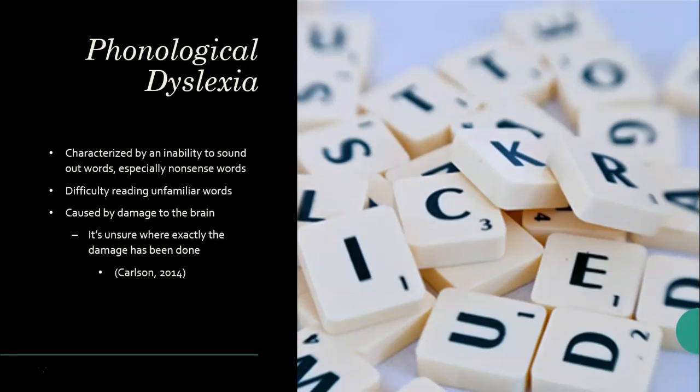Individuals with phonological dyslexia have challenges sounding out words, especially nonsense words, but excel in whole word reading. This means reading familiar words is easy, while reading new ones is almost impossible. They can also be fantastic readers if they were already reading before brain damage occurred. Therefore, phonological dyslexia is an acquired dyslexia.